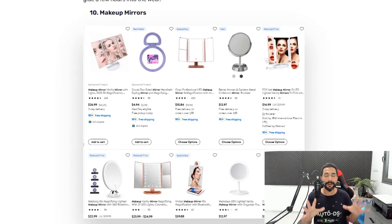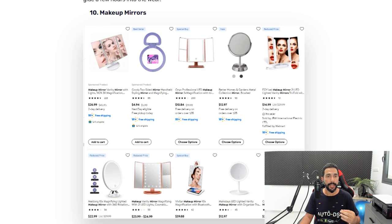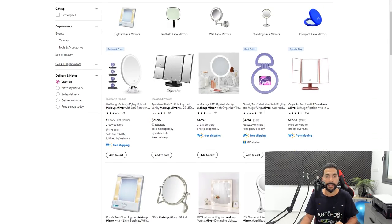The 10th product that I would like you guys to add from the beauty products niche are makeup mirrors. So again, self-explanatory, it's a mirror. And it's a mirror for your makeup. So you've got a makeup stand. You definitely need to have a matching mirror that helps people see exactly how they look, how this makeup is suiting their faces. And as you see here, we've got different types of them.